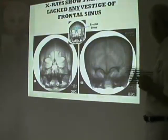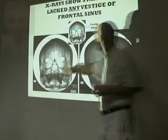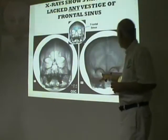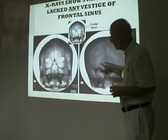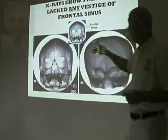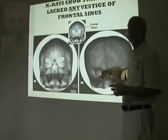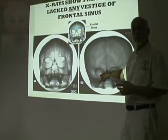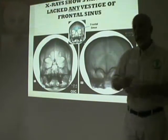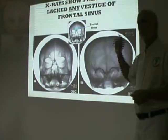Next slide. Now, this x-ray showed the Starchild lacked any vestige of frontal sinuses. You see the frontal sinuses in the human, that's the eye sockets right there. And you see in the Starchild, its eye sockets, and you don't see even a vestige of it. Normally, when a person is born, even if they're born without sinuses, and you can be born with one bigger than the other one, you can be born with screwed up sinuses, but you're just not born with nothing there. Your body tries to do it, even if it does it wrong. It knows to do that. So what your sinuses are for, it's very interesting.